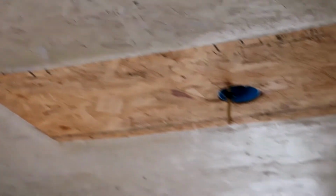Let's show this. One light fixture missing. Next light fixture missing. Next light fixture missing. Let's see if I can point at it. There it is. That's the back door out to the jacuzzi. And that door is missing.